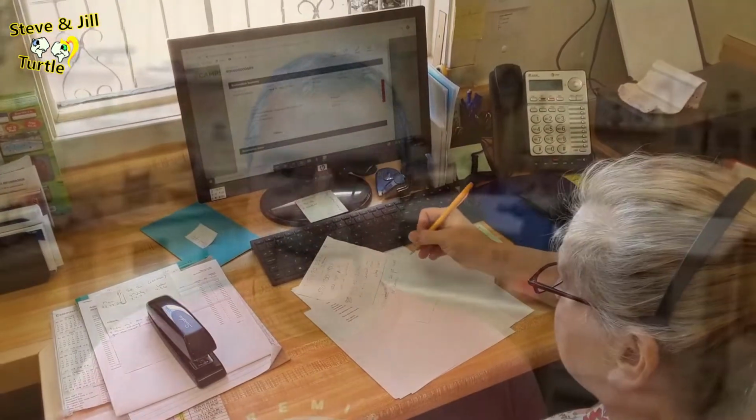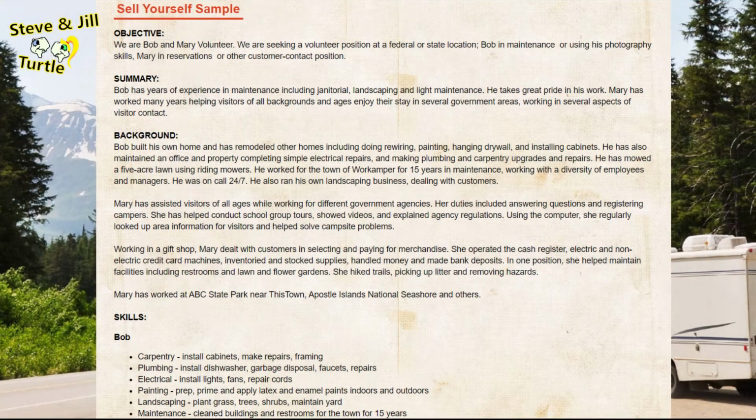What are you good at? What type of experience did you have in your job before full-time RVing? My background and Jill's background is suited for campground type work, like mowing grass, weed eating, and fixing stuff. And for Jill, reservations, answering the phone, and taking people's money. So using the Workamper News sample resume, Jill and I created our Workamper's resume.